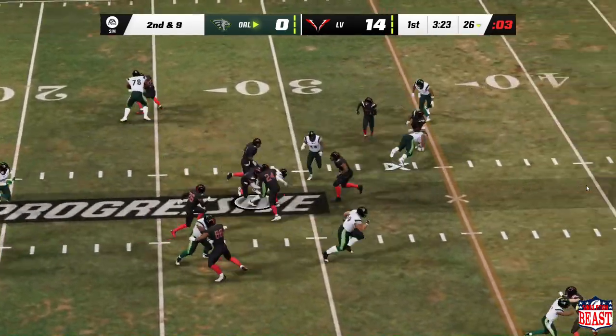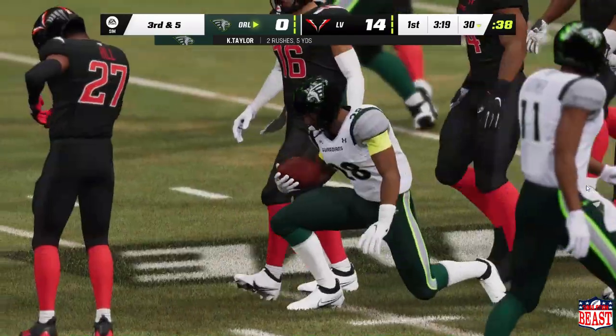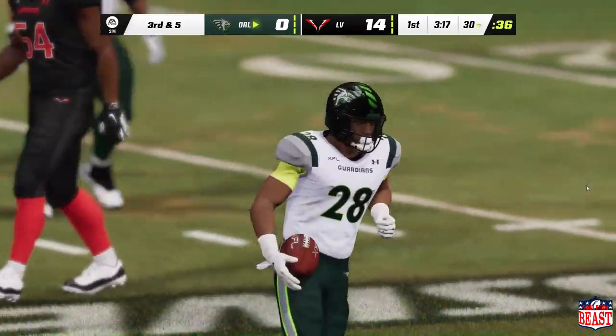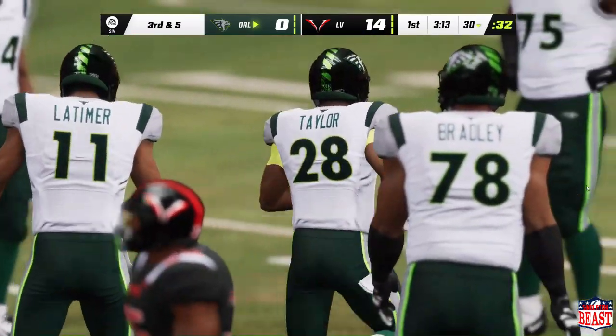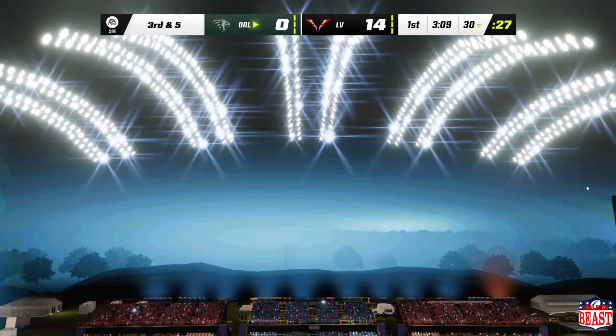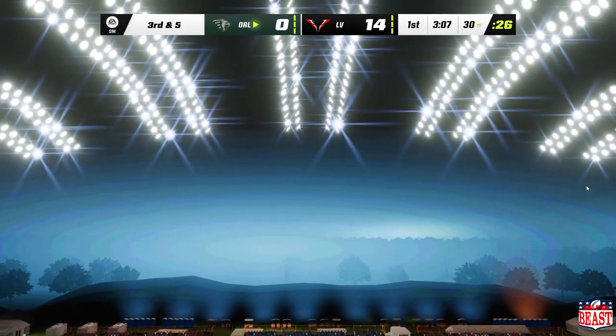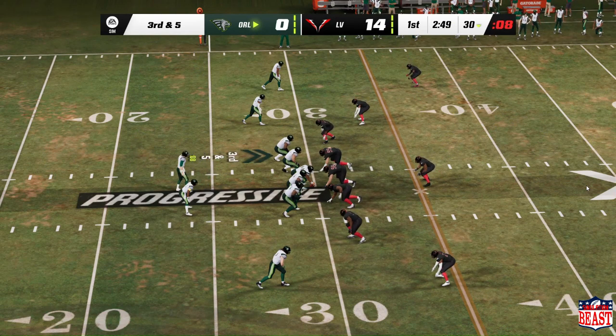Back to Gainwell here on second down. And he'll take this up to the 30, a gain of 4. Typically, we think it's the strong safeties that are better tacklers, especially closer to the line of scrimmage amidst traffic. But in this case, how about the free safety coming up and making the big-time play? 5 in the secondary now for the Giants here on third.